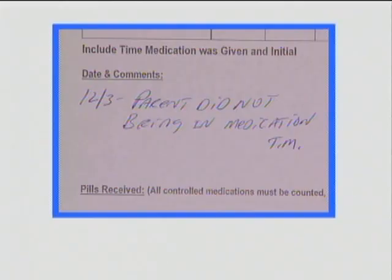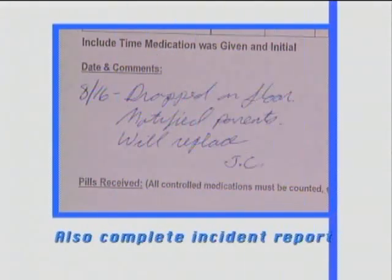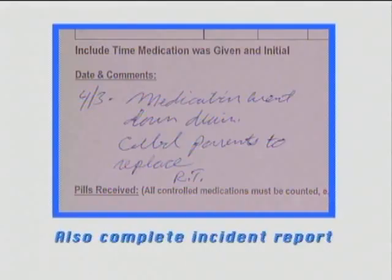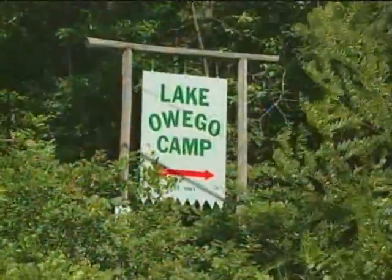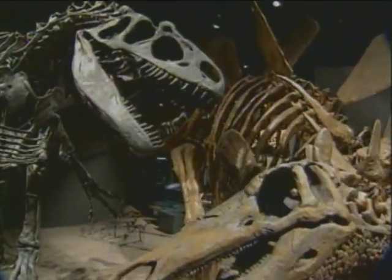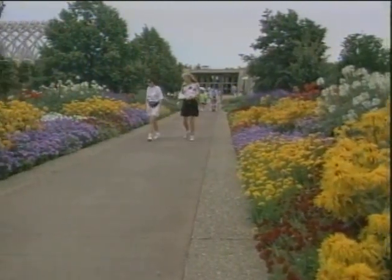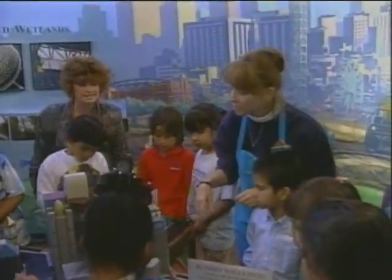Other situations that should be noted on the medication log include documenting if the parent does not bring in the ordered medication, or if the medication drops on the floor or goes down the drain and cannot be given. Refer to your school or program policy for administering and documenting medications that are needed and given on field trips. Plan ahead for times the child will be away from the school or program, and be sure to have a person that has been trained and delegated the task of medication administration along on the trip.